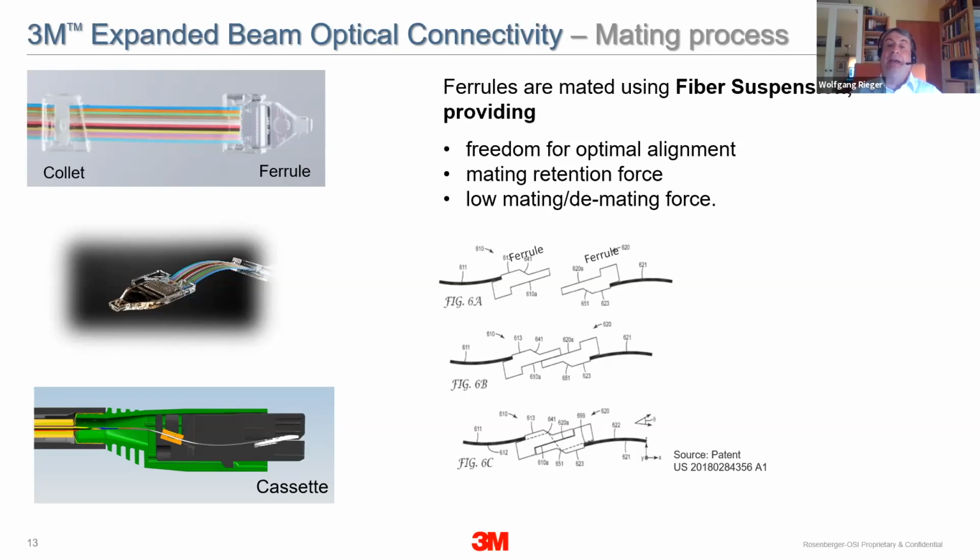And this mating process is shown here on the right hand in 3 steps. As can be seen, the EBO ferrules are sliding over each other and finally create the optical contact. It is also worth mentioning that no external alignment sleeves or pins are required. The alignment guidance is implemented into the ferrule. Maybe one more comment on the before mentioned cassette. This is an ideal building block to integrate the EBO technology also into many other connectivity environments with relatively little effort.